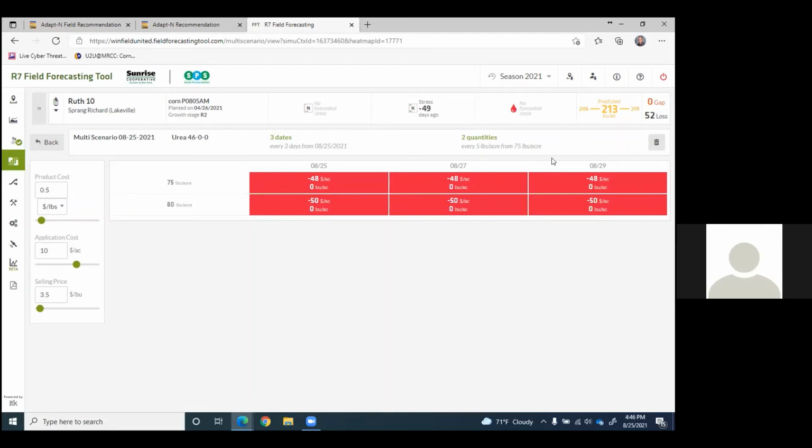And you can see at this stage of the game, we are at 0 bushel response. Well, this is pretty much at R4, R5 at this point in time, not too far away from black layer. And so it's not surprising to have a 0 bushel response.